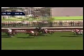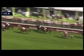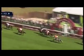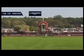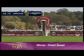Surf Rider closing behind them. It's going to be Goldikova and Dream Ahead fighting it out now. They're racing down towards the last 200 metres. The white and blue is Goldikova. The pink jacket is Dream Ahead, who looks to be narrowly in front. They hit the line very close between Dream Ahead and Goldikova.